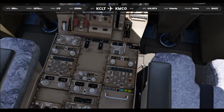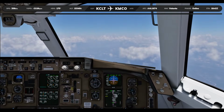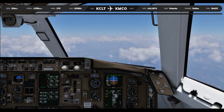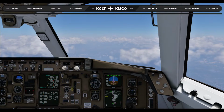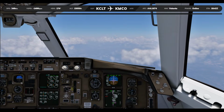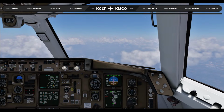Speed breaks out. Contact approaching. Yeah, looks fine, behind us. Jeez American Louise. 1674, Orlando approach. Just about to give you a... Yeah, gummit. And my shit's not working again. Just about to give you... American 3123, turn 20 degrees left, extra traffic.